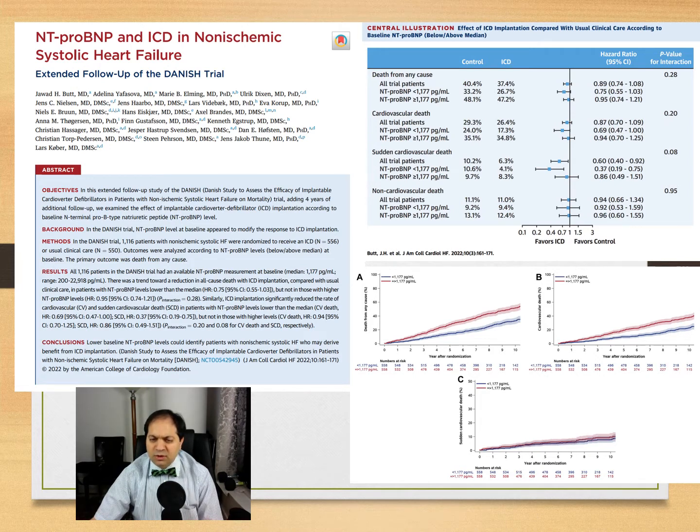There is only one area: the patients with a low NT-proBNP. They have more protection from ICD. They have less sudden cardiovascular death. So it's possible that a lower NT-proBNP can be an indicator of the benefit from ICD. And that benefit is only for sudden cardiovascular death prevention.